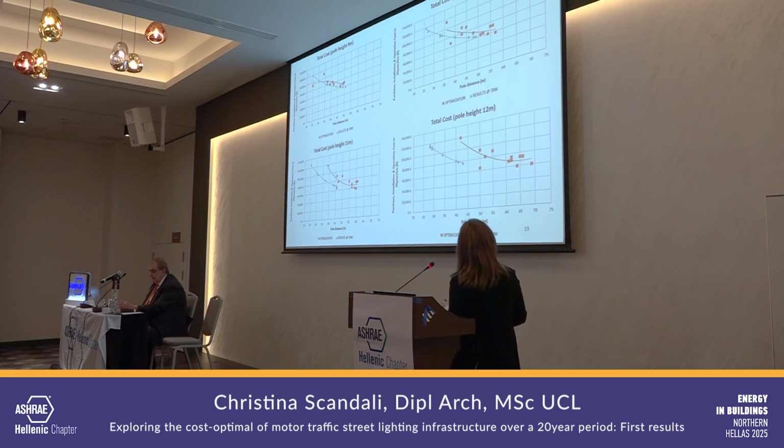In these graphs, we can also see some comparison between the different pole heights in the same situations, comparing the results using the same watts of luminaires and the optimization results. We can see that at 9 meters high, we have similar results between group 1 and group 2 that we mentioned earlier calculations, while when the pole height is getting higher, the results start to get much different. And at 12 meters high, we have much higher pole distances achieved in optimization calculations.